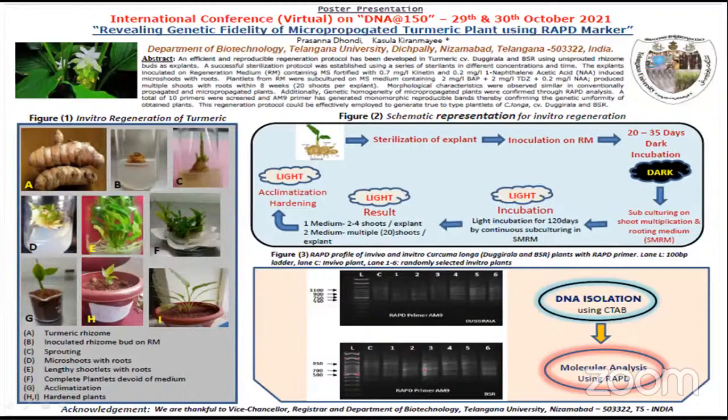Thank you, Ms. Prasanna. I'm sorry, I'm not from the field of plant biotechnology. I'm from animal sciences. So could you please enlighten me about the novelty of this work? Is RAPD analysis a routine procedure that you carry out for micropropagated plants? What is the significance of it? I'm asking as a layman, so you can go to the basics.